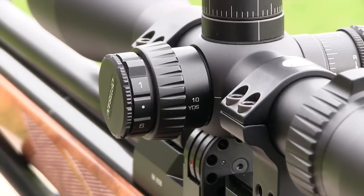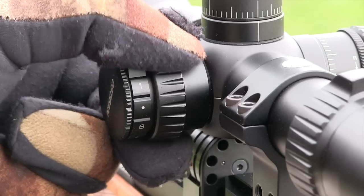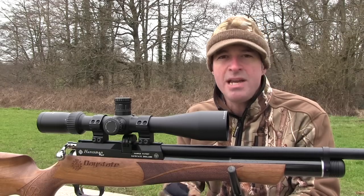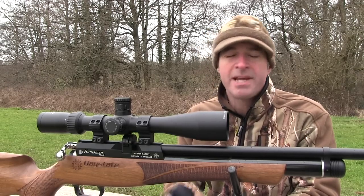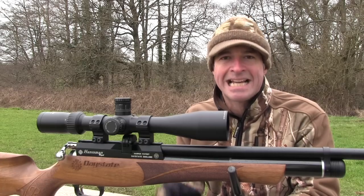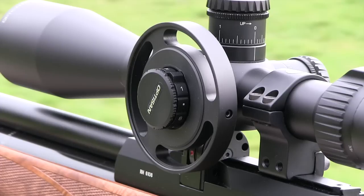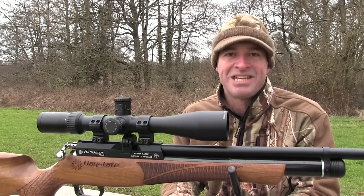The scope boasts side wheel parallax adjustment. It turns very smoothly and focuses right down to just 10 yards. This one is only marked for 10 and 100 yards, but that's no bad thing because you can mark it with your own exact calibrations. It's also supplied with a 3-inch parallax side wheel add-on. That's not marked either, so you can calibrate it yourself.